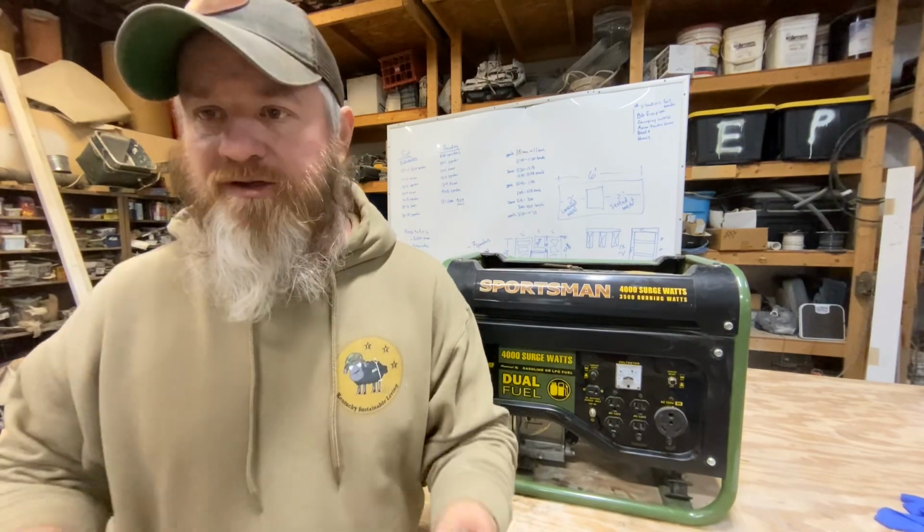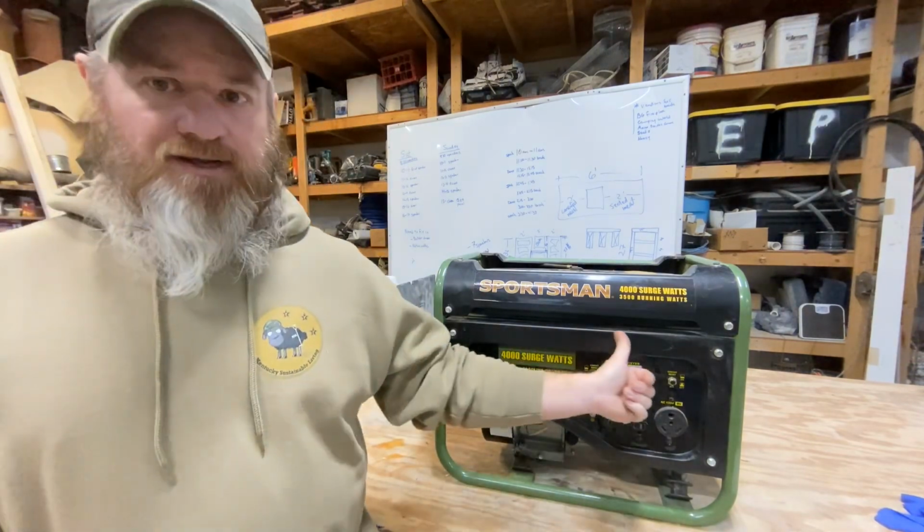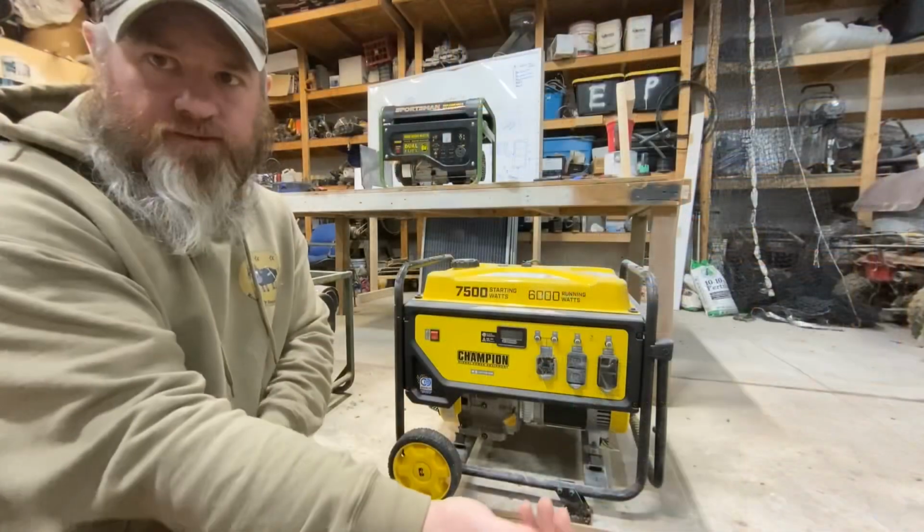Let's run over here. I've got two other generators that I can show you. This is essentially, by the numbers, the smallest one that I've got. I've got another big gasoline one, and then I've got a military diesel generator. Let me spin everything around and we'll show you those.